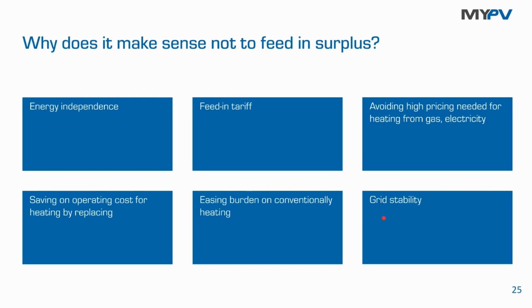Overall these applications, there's always the general question: why does it make sense not to feed surplus into the power grid? And there are several reasons for this. There are economical reasons. For example, feed-in tariff. What does it mean? Let's assume that the feed-in tariff becomes lower and lower and lower, as our neighbors in Germany are experiencing. And at a certain point, you do not get so much money that this is still interesting, especially at the point where the revenue for feeding a kilowatt hour into the grid is lower than the cost for your conventional heating source.